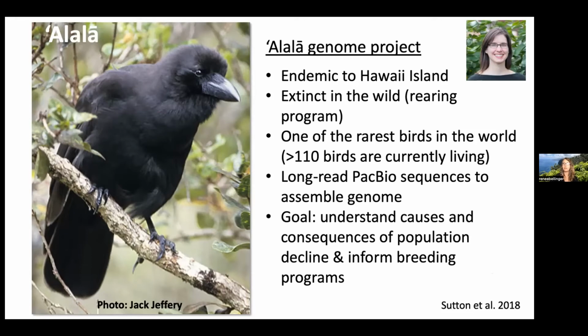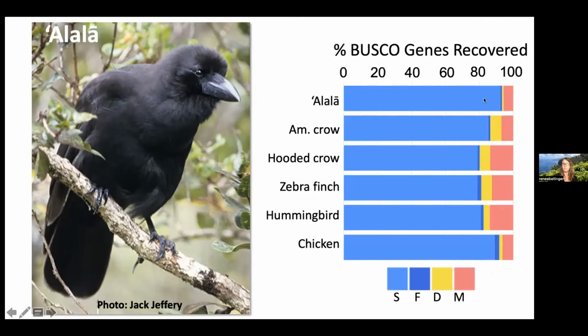We assembled a long-read PacBio genome in order to understand causes and consequences of population decline and to inform breeding programs. And so the first step of this goal, of course, is to produce a genome that serves as a foundation for additional research. And our long-read PacBio genome, I'll walk you through how to read through this graph.